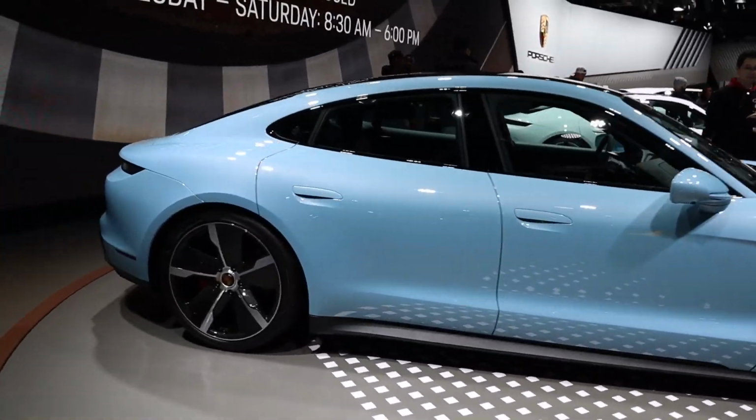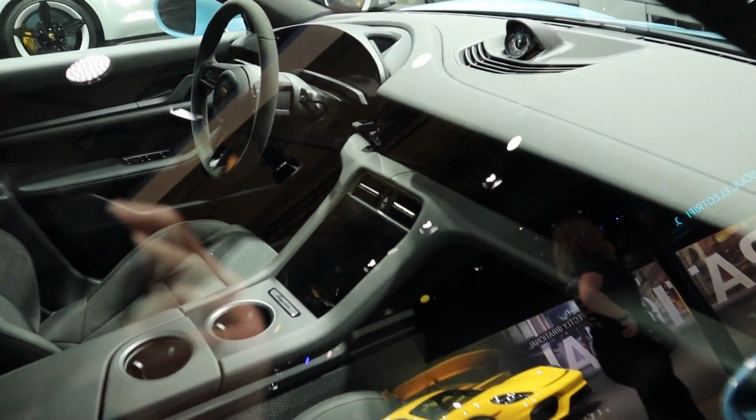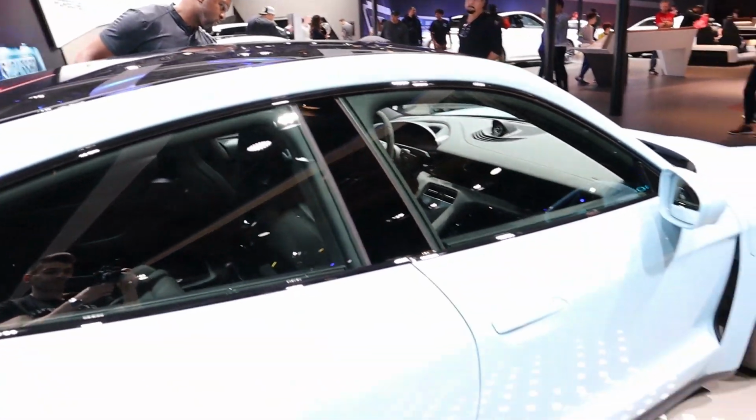Porsche had its Taycan there, however you say it, I don't know, but that car was really cool to see. That thing is a beast. It has 0 to 60 in 2.6 seconds, but the starting price is around 103,000, and that's for the slower model. The more expensive one that does that 0 to 60 is like 180,000, so it's just ridiculous.